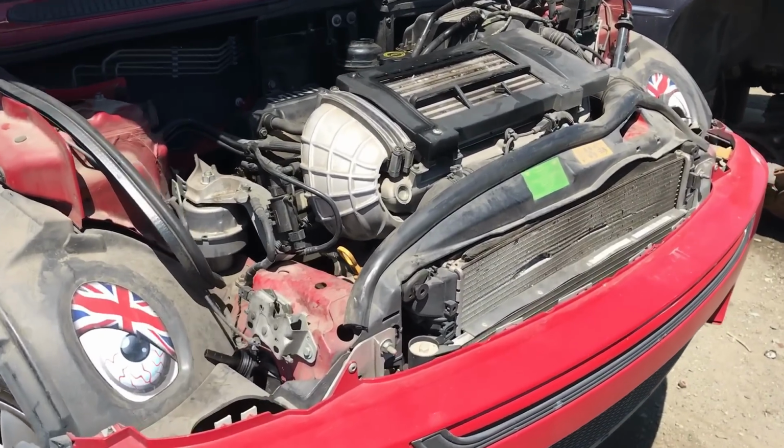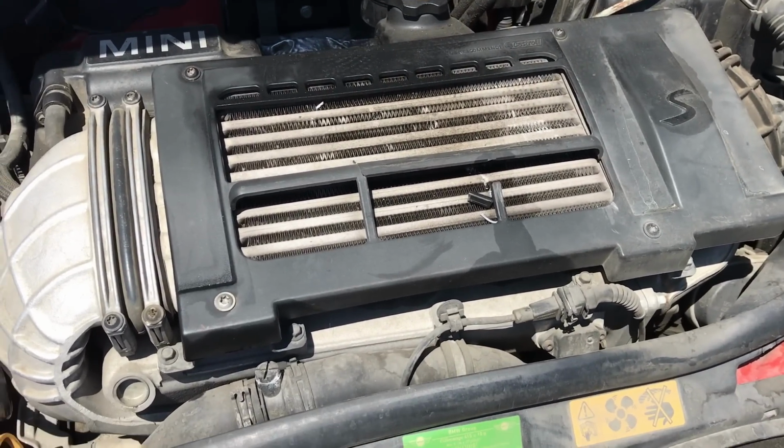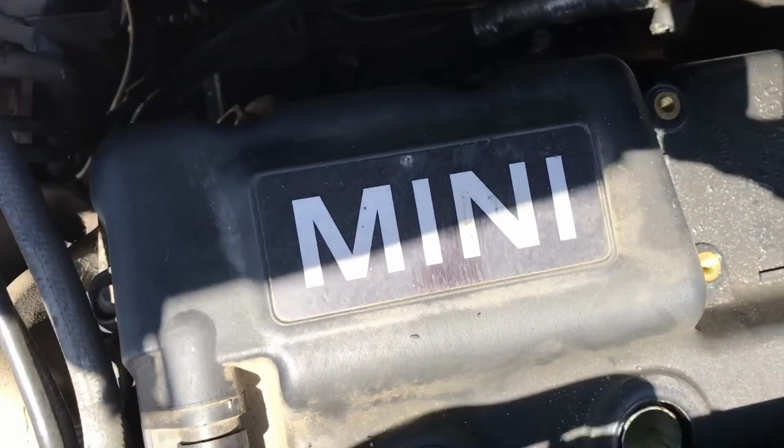Another Mini Cooper. Look at that, intercooler right up there. Right up there where you like them. Mini.